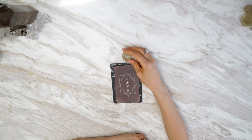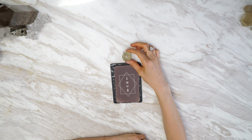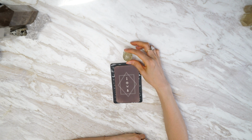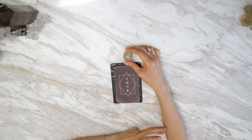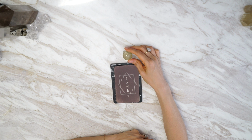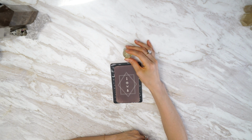This citrine is one of my favorite stones. I have a few here on the side. It's a great stone for manifesting, for abundance, and it brings about a lot of joy and happiness. It also helps with communication as well. If that is something that you have been struggling with, I definitely suggest always having citrine with you, especially at work or in your home office or on your person. If you are going for a job, it definitely can help.